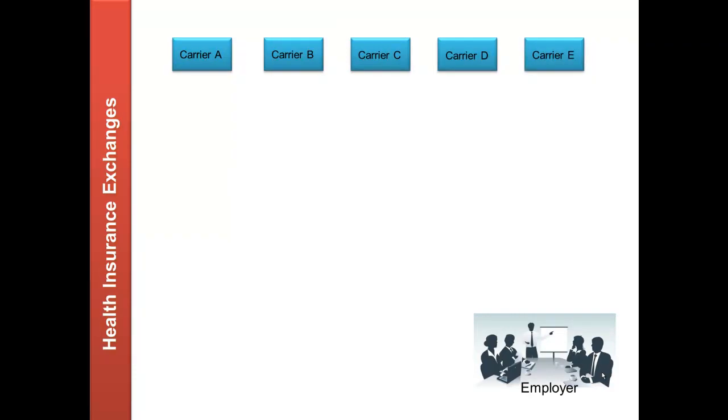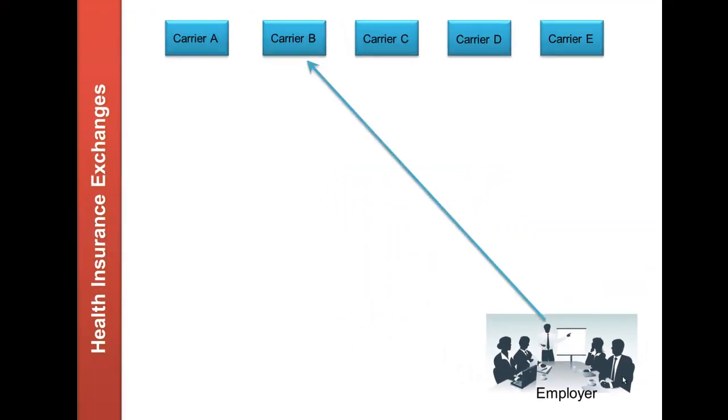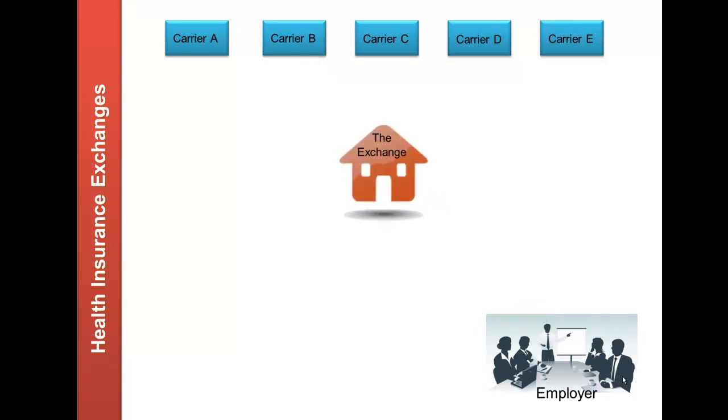You've got carriers who are offering plans to small businesses, and typically the owner or the designated person at that small business will decide which carrier he'll offer to his employees. And typically there's one plan or maybe two from that carrier he'll offer to the employees. Well, under the exchange, there'll be more choice because each employee will individually decide which plan offered through the exchange is best for him or her and their family.